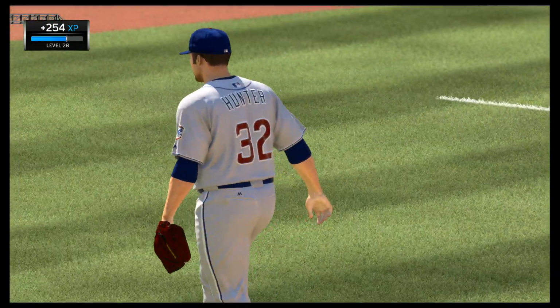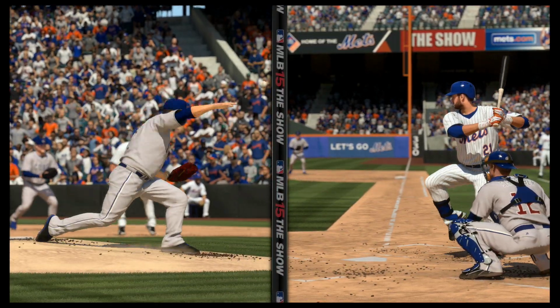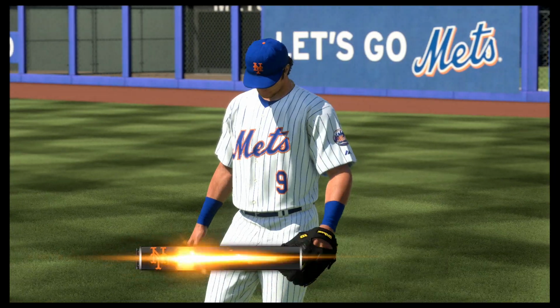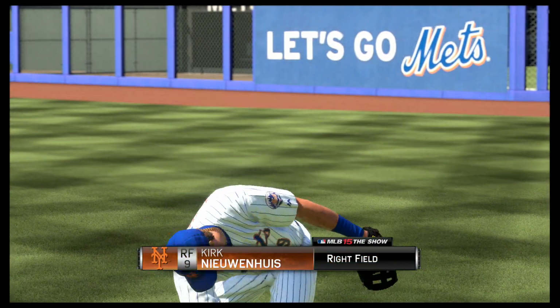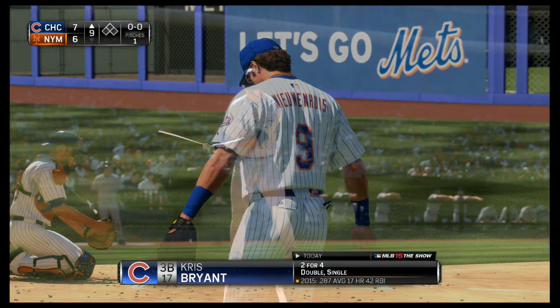2 left for the Mets. Trying to hold him in the field now. It's 7-6. Kirk Nieuwenhuis will stick around as he'll take over in right field. Now playing right field, number 9, Kirk.